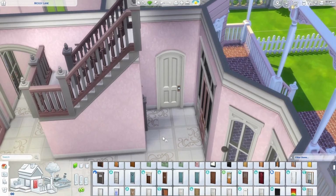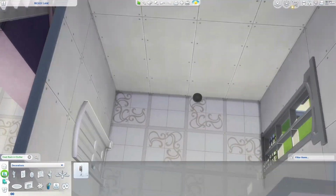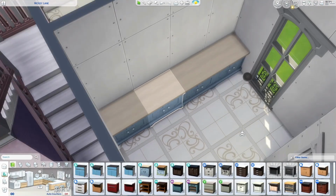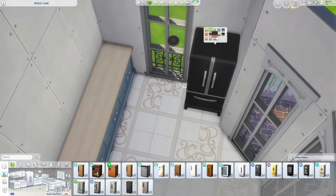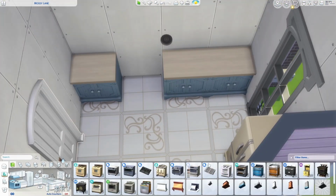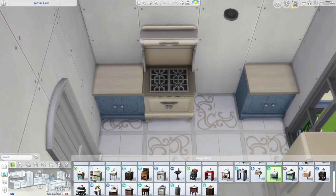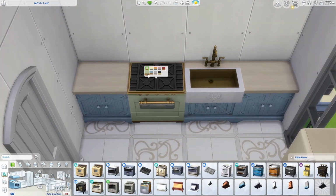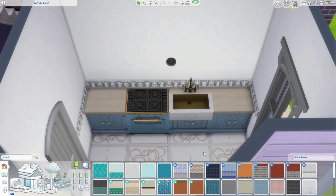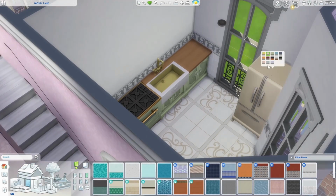I actually ended up doing this kitchen twice. The first time I did something very similar to this, but I was just going back and forth with the cabinets, so I just decided to get rid of everything, and I decided to use this stove instead. It looks pretty similar to the color of these counters, and I actually discovered that it matches the green pretty well, and the yellow not perfectly, but it kind of does match it.